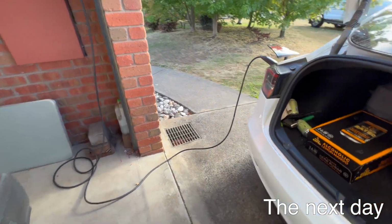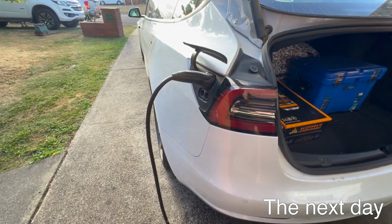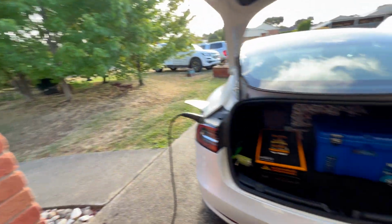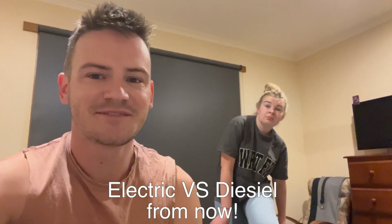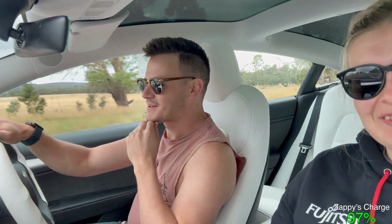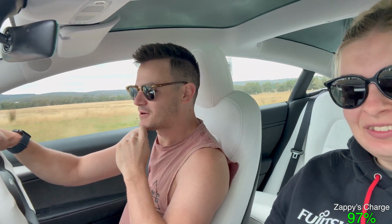This morning at my auntie's house, she was very nice and let us charge the car to 100% over the night. And so from here on, we'll be doing the comparison with the car my mum and dad have. We're going to see the Sydney Harbour Bridge today, which is going to be Naomi's first time seeing it. On our way to Sydney, we just left and it's going to be a long drive.